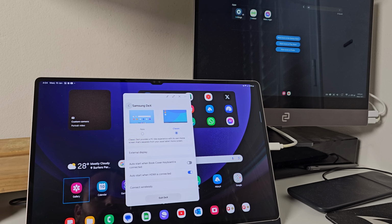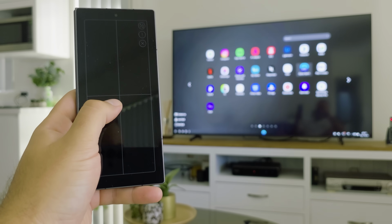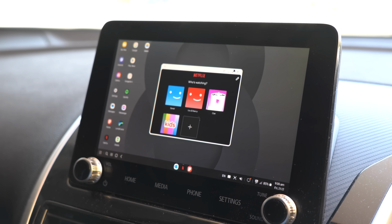Samsung DeX is still the king, especially when you consider that when you use classic DeX, you can expand it onto a normal display. You can go wireless with wireless DeX. And this just doesn't have those options. New DeX might have its place on tablets, but Samsung DeX has a new place in your car, turning your car into an on-the-go DeX machine.